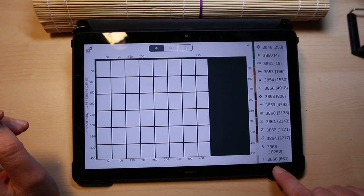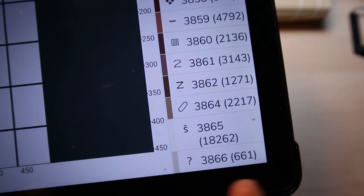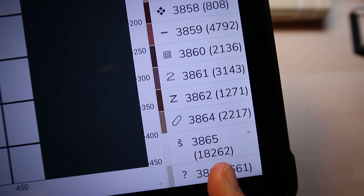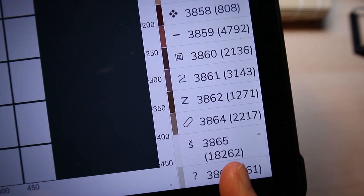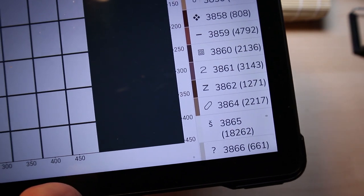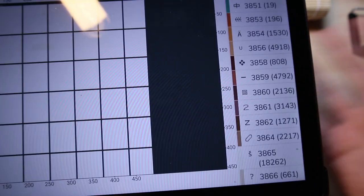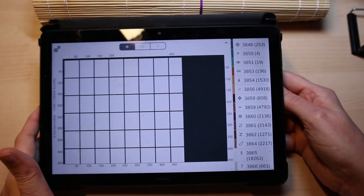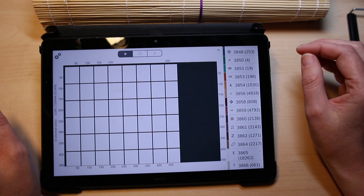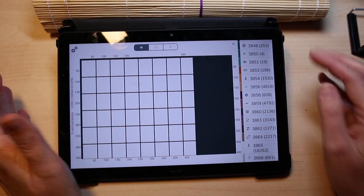But it actually also says, it's so cool, you have the symbol, the DMC color, and how many stitches there are of that color. And since I have already started this pattern, I know that this color is the color where there are most stitches, right? And I'm extreme cross country stitching. So I always start out with the color where there are most stitches.